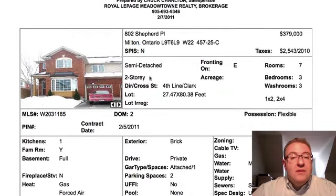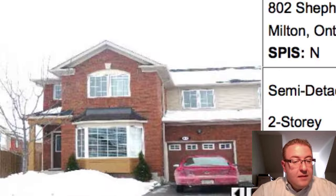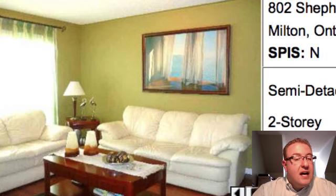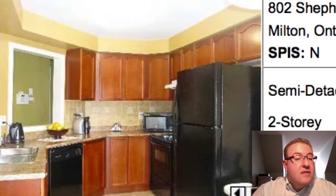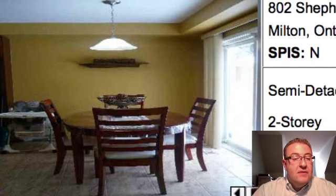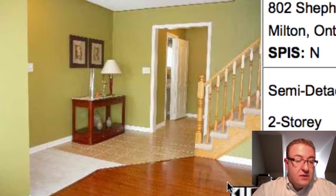Now, 802 Shepherd. So for $10,000 more, here's another example. You're getting 1717 square feet, more than 200 square feet more. Kind of ugly paint on the front, but that's easy to fix. You've got hardwood floors here, so you're not losing out on that compared to the previous one. A little bit more closed off kitchen, but lots of counter space, very functional. You got to take the baby stuff out. I know it is difficult to sell a home with a toddler, but that's how you play the game. So there's the front room there.